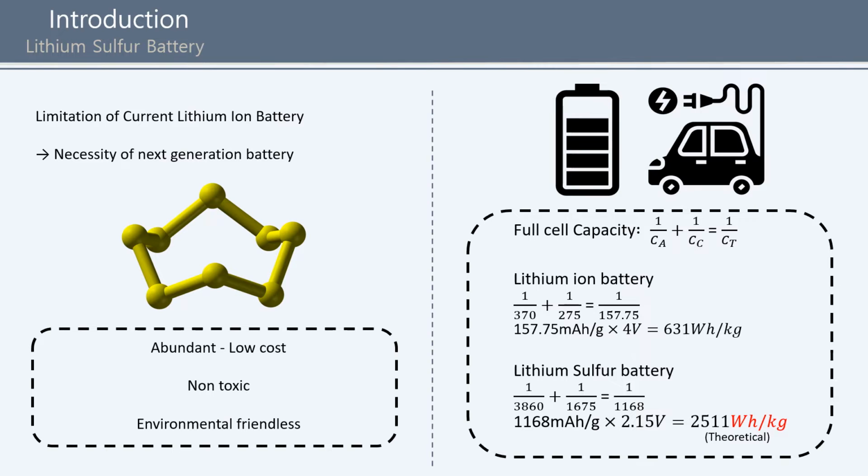electric vehicles. The capacities of the current NCM-rich transition metal have a limit of around 275 mAh per gram, and the capacity of the graphite anode is also limited to around 370 mAh per gram. Therefore, alternative cathode and anode materials that offer higher capacities need to be developed.